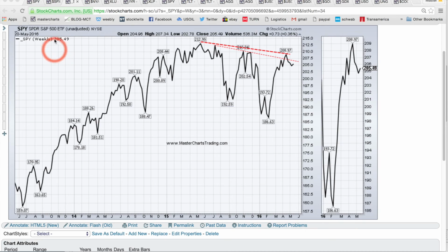So this is also S&P 500 ETF SPY, unadjusted without the dividends, and this is a close-only chart. On this chart you can clearly see a downtrend with lower highs and lower lows.